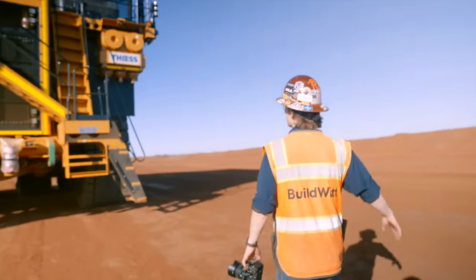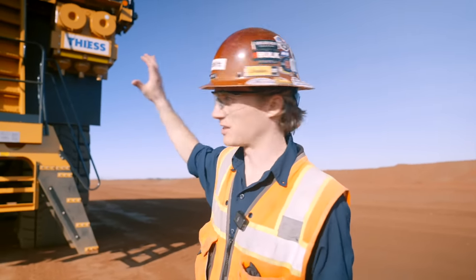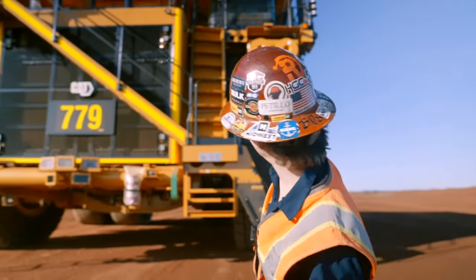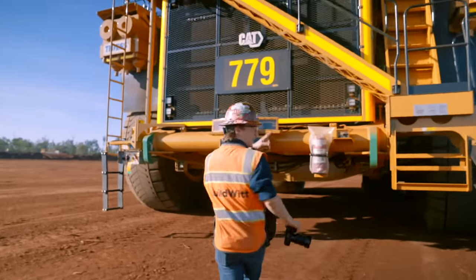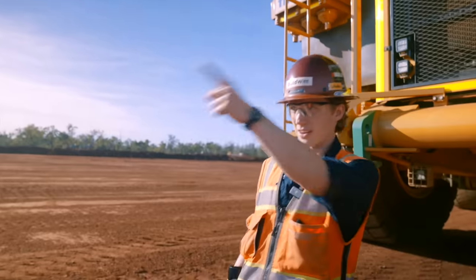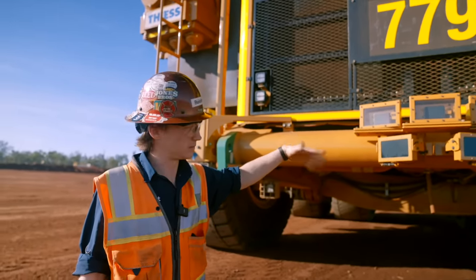Yeah. So right here, this is a Caterpillar 794 AC. This is an electric drive haul truck. It's a 300 ton truck. And you can see by the technology on it that it is clearly autonomous. Up here, before we get up on the truck, these are the forward-facing sensors. These are object detection. If I were to stand on that haul road and this truck was driving at me, it would sense me, it would stop before anything could happen.